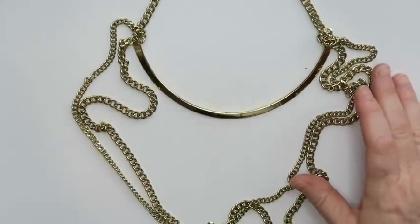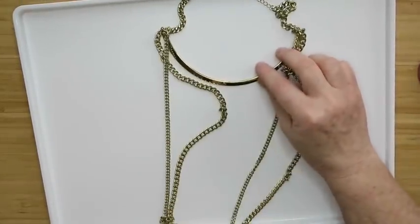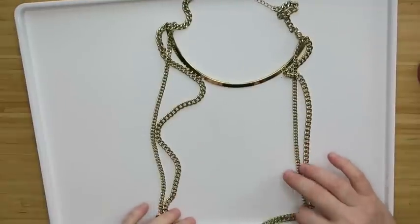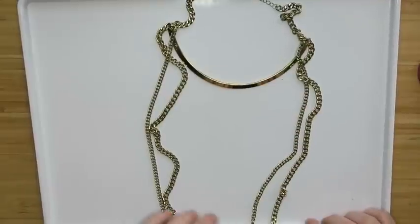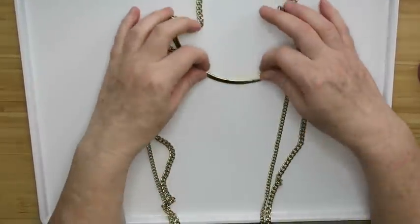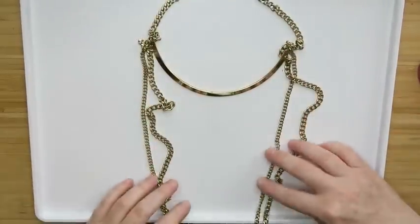Let me back it out a little more so you can see. Yeah, that's almost like club wear. Like I could see a girl wearing it to a club. It's so cute. People are going to go to clubs. Yeah, right. Someday, maybe. Someday the girls will go back to the clubs. So I'm thinking I'll probably put maybe 15 bucks on this.